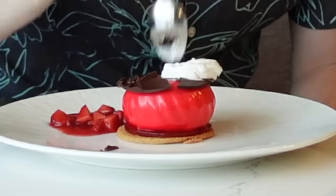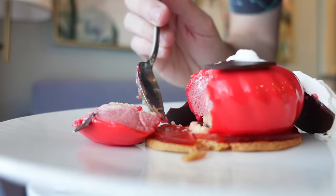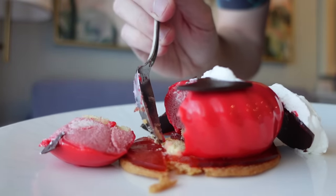I'm sorry. I might be fancy now, but I still don't want to eat a tulip. Okay, let's. Oh! That is so satisfying. Oh my God. The texture. As you can see, there's the mousse. There's the Maria cookie. There's some sort of jelly right there. And then there's the chocolate layer. I'm salivating. Oh my God, let's try this.